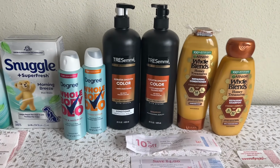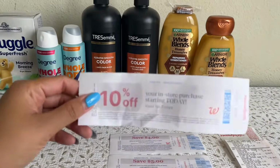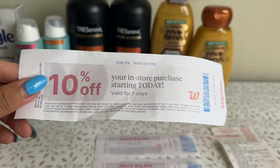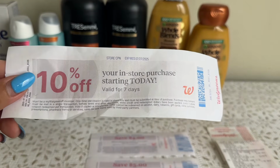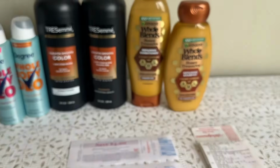So I did roll this into this transaction actually. So first thing, I just want to mention this. I found this on the floor last night, so I'm like, let me pick it up. But it's 10% off your purchase, good for 7 days, so we'll see if I can use this. So I did this last night.